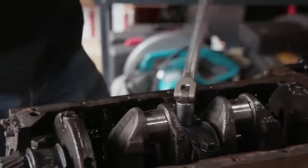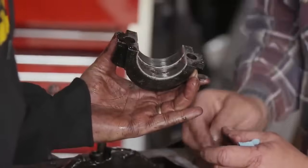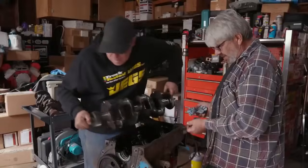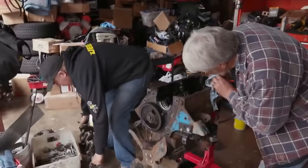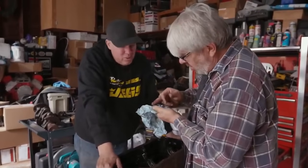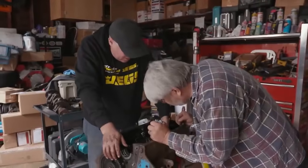That wasn't very tight. Whoa. Leather. That's all leather. Wow. Your field fix ruined this motor. Saved it. All right. That is goopy. Just think, that was a cow at one point. Wow. Tasted good.